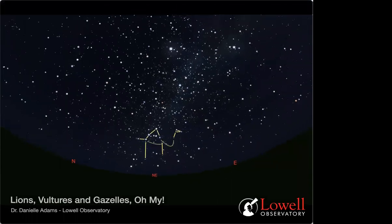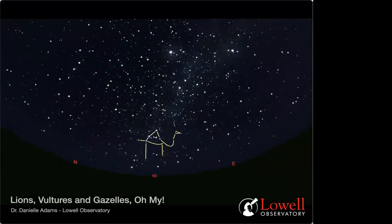All right. I've got two more star groupings to show you. One is really neat and prominent, and I want to get your help correcting some things that are in the literature, so you will be informed. We have the flying vulture up here.